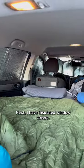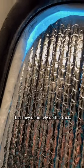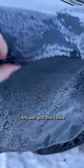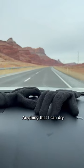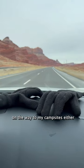Next, I have insulated window covers. They're not perfect, but they definitely do the trick. Any wet gear that I have, I keep in my shoe storage bag or the cargo bin on top of my car. Anything that I can dry on the way to my campsites, I throw on the dash with the heat on high.